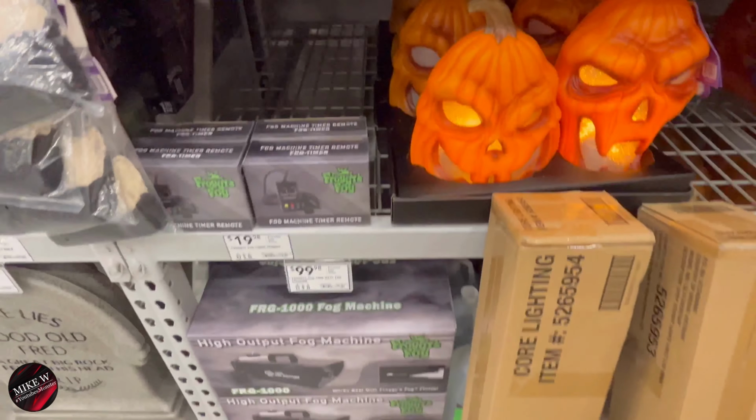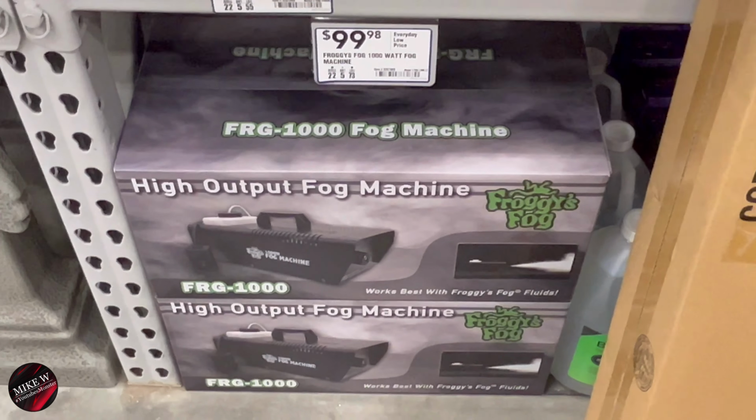And they got fog machines at Lowe's this year. So that's 1,000 watt though. Might look pretty good.